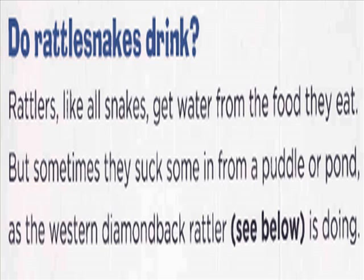Do rattlesnakes drink? Rattlers, like all snakes, get water from the food they eat, but sometimes they suck some in from a puddle or pond, as the western diamondback rattler is doing.